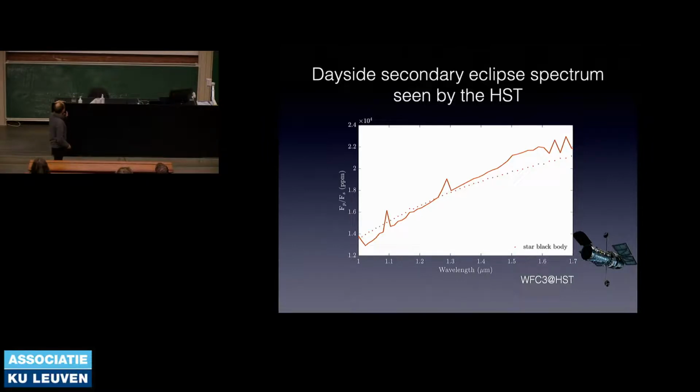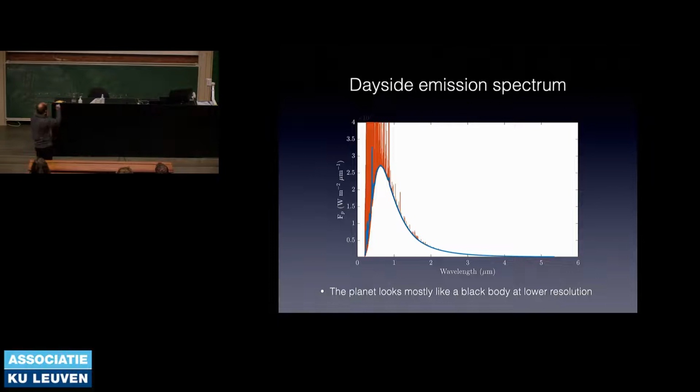This happens simply because this is, again, the dayside spectrum now. This is just the flux of the planet. So all those emission lines here are only observed at high resolution. If you bin the spectrum down to a lower resolution, which I've done here with this blue curve, you see that at least beyond 0.5 micron, this looks essentially like a black body. So there's nothing really to observe. So emission spectroscopy doesn't really work, apparently, at least not at low resolution.